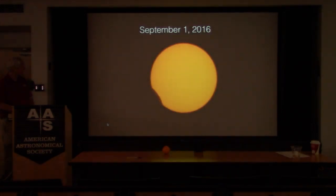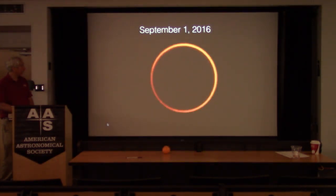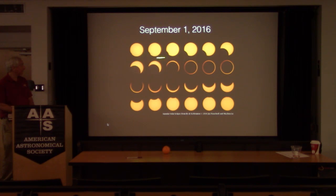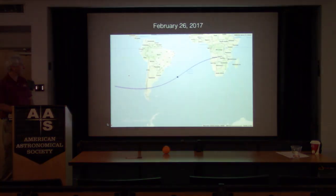Here's Michael Zeiler's beautiful map showing the extent of the partial phases. You had just seen Xavier's map before that, and it was very clear. We got beautiful images in the partial, and we saw nice Bailey's beads at the beginning and at the end from the center line, and you saw Mike's interesting images from the side. And so a few people went from the side.